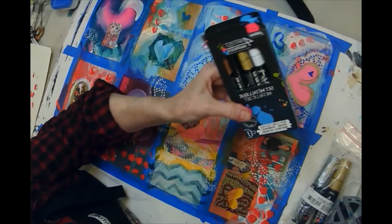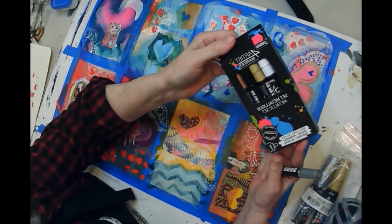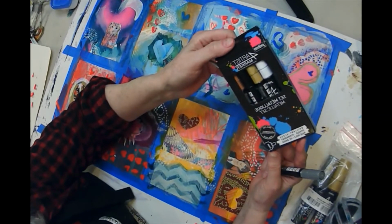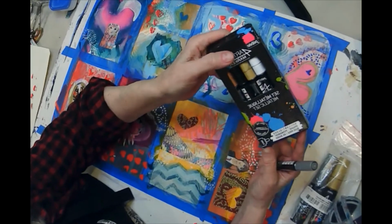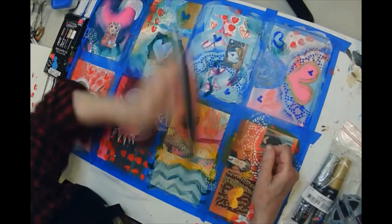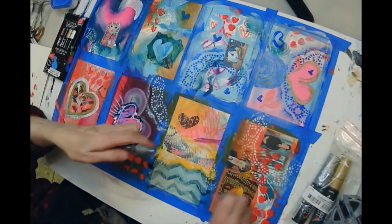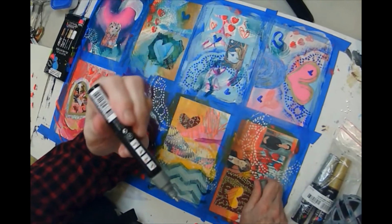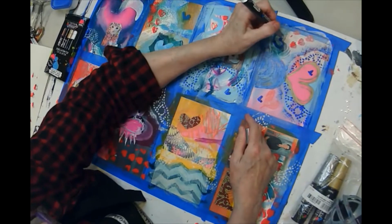And then if you have a set of these metallic Pebeo markers, they're wonderful to put on top if you want. And they're oil-based, so that really should go on top. Shake it really well. And then you want to get it started by just dab, dab, dab somewhere. And once the paint comes down to the end, then you can add little details in here.